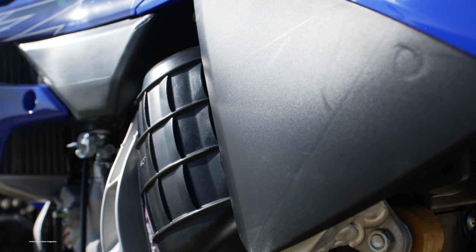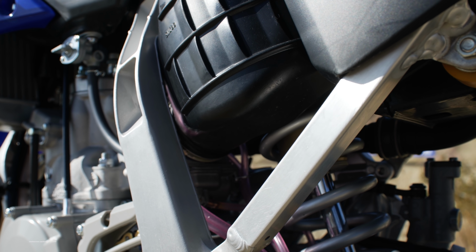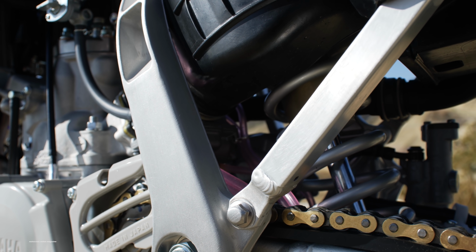A little more on the bodywork changes. You won't be able to put this same plastic setup on your YZ250 if it's a 21, 20, all the way back to 2005. Unfortunately, I know a lot of people already want to do that.